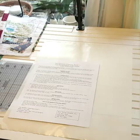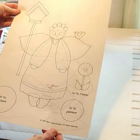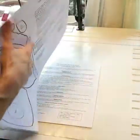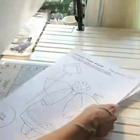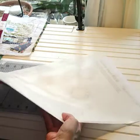And I am so thrilled now, after 30 years, to finally have one. And this pattern is so cute. I just love it. It's so adorable. Okay, so that's those 2 products. And that takes care of our applique information.